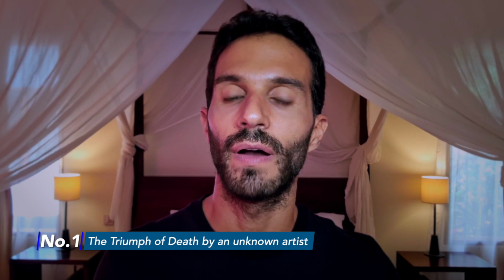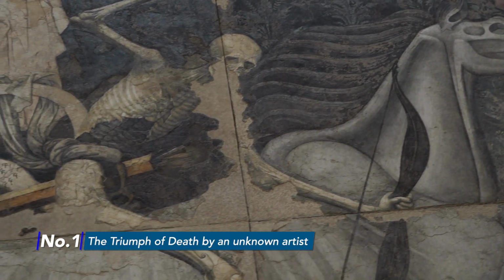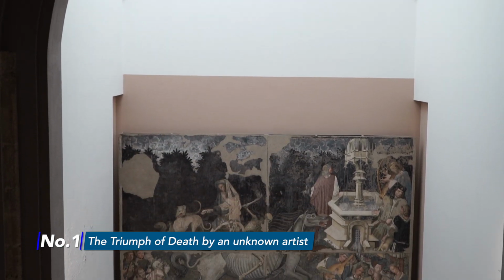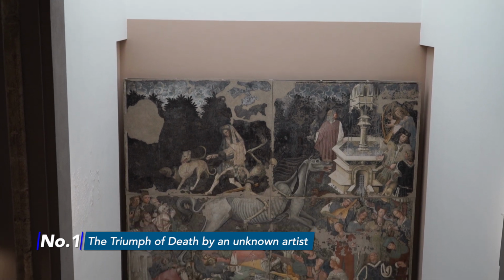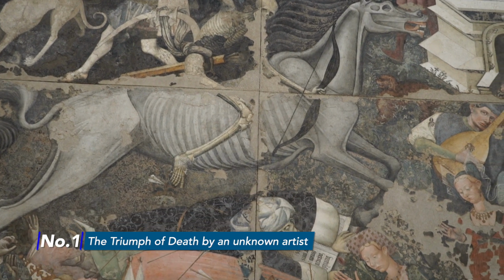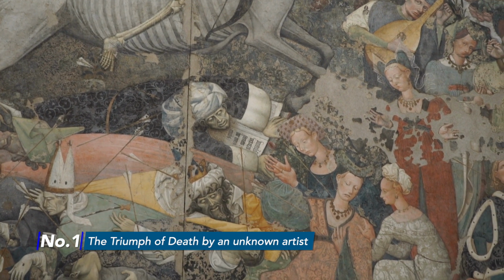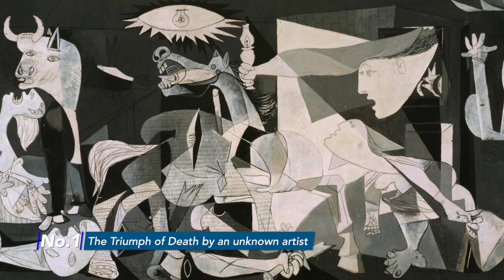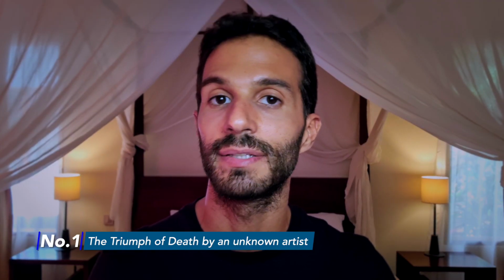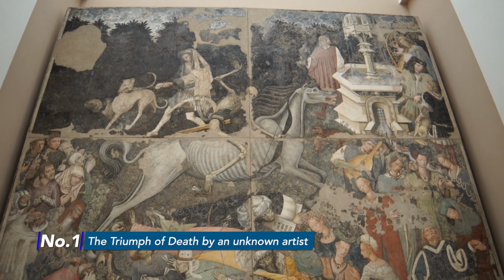The Triumph of Death by an unknown artist. This giant artwork was painted in 1450. It went down in history not just for its incredible beauty, but also for having inspired Pablo Picasso for one of his masterpieces, Guernica. If your eye is trained, you can pinpoint the similarities between the horse of Guernica and the one in this fresco.